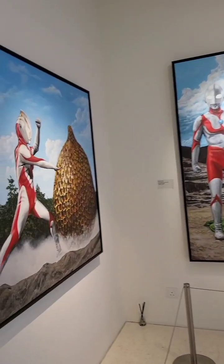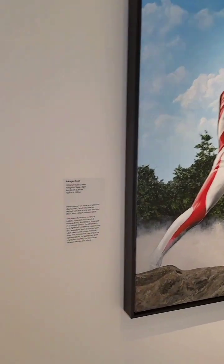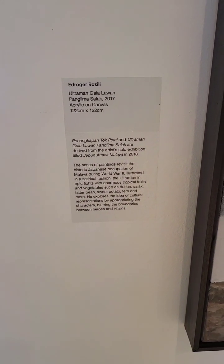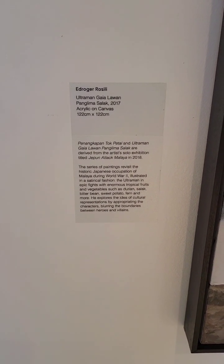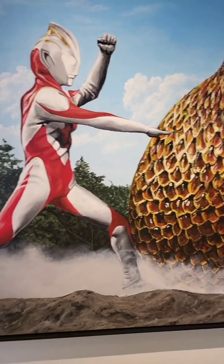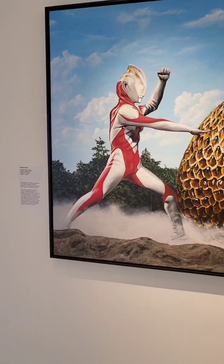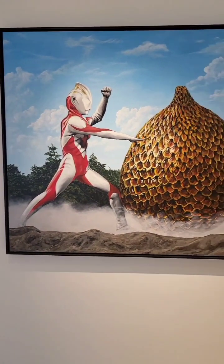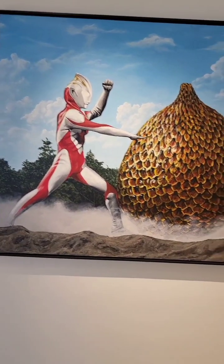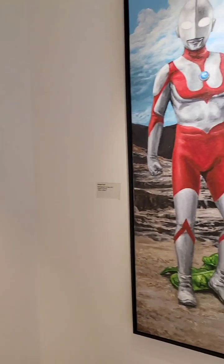And then here is another piece by Edroga Rosili. It's titled Ultraman Gaia Lawan, Penglima Selak 2017. Acrylic on canvas, 122 by 122 centimeters. So there are no heroes coming to save us. We must be the heroes. We must don the suits and we must go to war to liberate ourselves. We must liberate our earth.